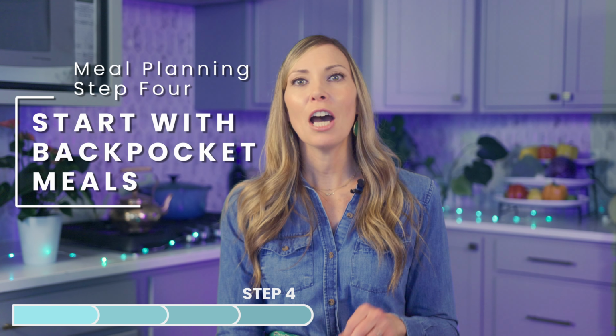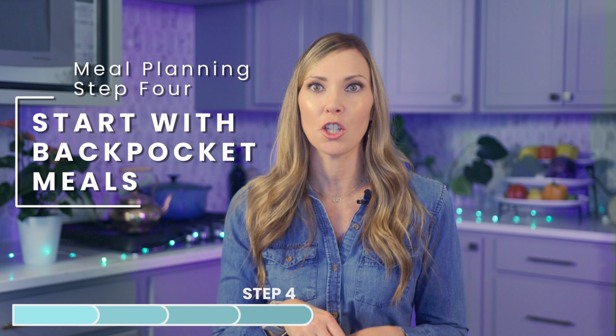Start with back pocket meals. Now we're getting into the details of the meal plan, and my biggest recommendation is to go with what you know, at least 2 meals a week. I call these your back pocket meals. The meals that you can whip up and make without a recipe, without thinking really, and that you and your family really enjoy. These easy back pocket meals free you up for a little more cooking and precision other days of the week.